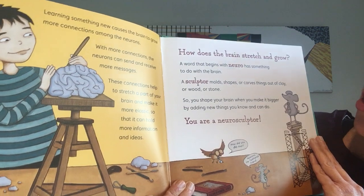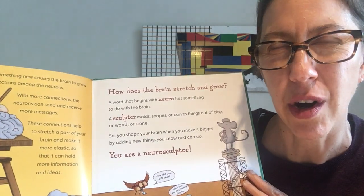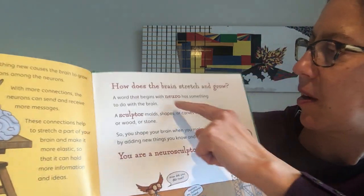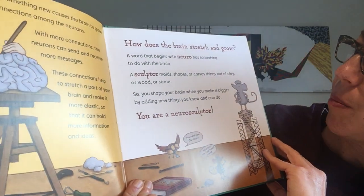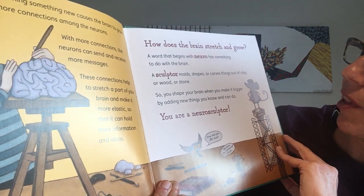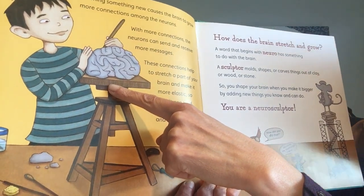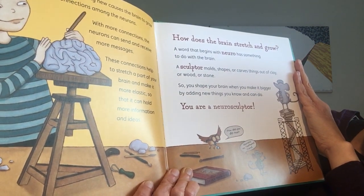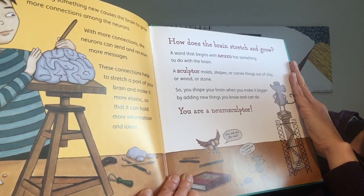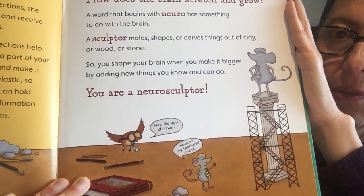How does the brain stretch and grow? A word that begins with neuro has something to do with the brain. Let's say that together. Neuro. That's a word part, and that means it has something to do with the brain. Here's what that word part looks like. Neuro. A sculptor molds, shapes, or carves things out of clay or wood or stone. Here's someone carving a brain out of stone, a brain sculpture. So if you shape your brain, when you make it bigger by adding new things you know and can do, you are a neuro sculptor, a brain sculptor. You're shaping your own brain when you learn.